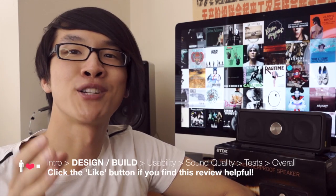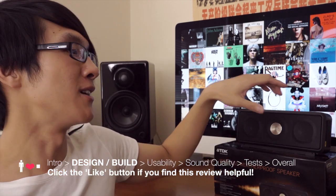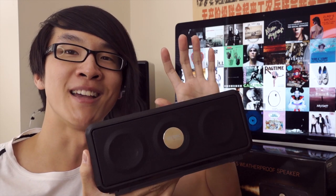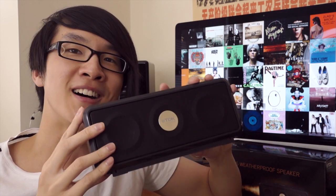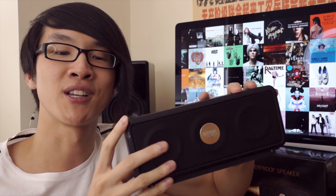Now, we don't hear that much about TDK these days, but I think they've been making portable speakers for quite a while. And I think the A33 in particular has a pretty impressive design. It looks really sturdy, it's quite attractive and quite simple. I quite like the way this machine looks.